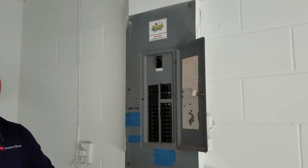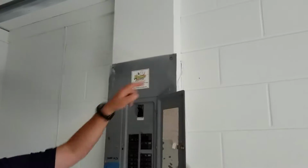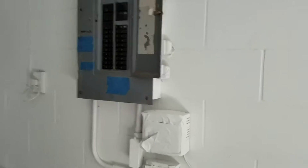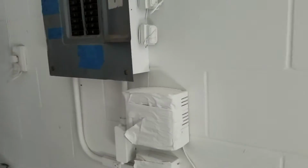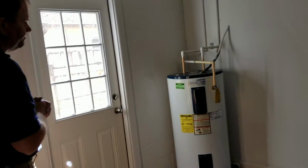I'd put in those other dual breakers in there. You can clean it up and put it in there. Plus it needs some screws, because this panel is loose. What's this thing? Oh, that's just the big Verizon box or something. That's for Verizon. There's the water heater.